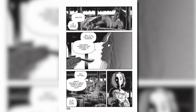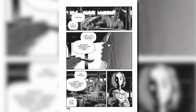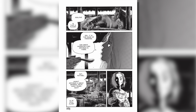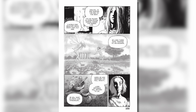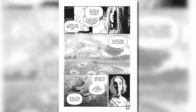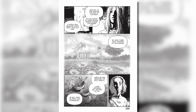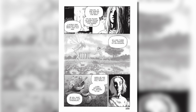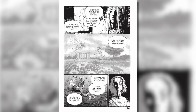Our great ancestor, Lord Artuas, is there." "But mother, wasn't Artuas a great general from many years ago? Is he still alive?" "Avalon is far across the sea to the west. It's an island of everlasting spring, where the fairies live, a world far removed from death and old age. He lives there now, tending to his wounds. When he has regained his full health, Lord Artuas will return to us.